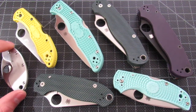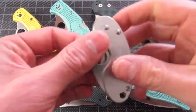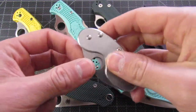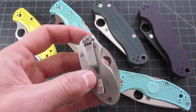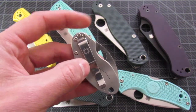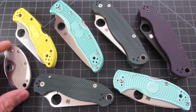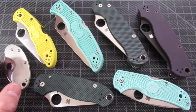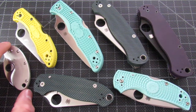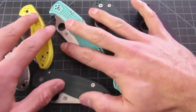One other thing I'll mention is Spyderco has obviously their trademark, patented Spidey hole, which you'll see in, I think, all of their models. And another cool thing is I believe they were the first inventor of the pocket clip on a pocket knife. I think that was the cool fact. So obviously they've been around in the knife world for a long, long time. Very influential, big, important company. So let's go through these.